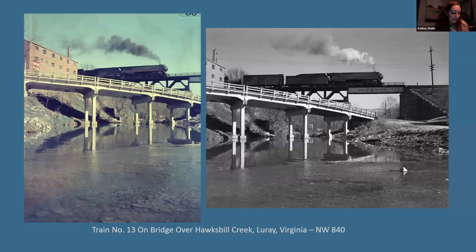So in addition to sending letters ahead and mapping, Link usually also took photographs during the day. In this instance, with Hawksbill Creek and Luray, he has done this very thing. Another reason he preferred nighttime photography was that there were a lot of unsightly things you spotted during the day that you could then obscure or ignore at night with carefully placed lights. He also comments about the sun and how you can't move the sun. So that's another reason why he avoided photographing during the day.